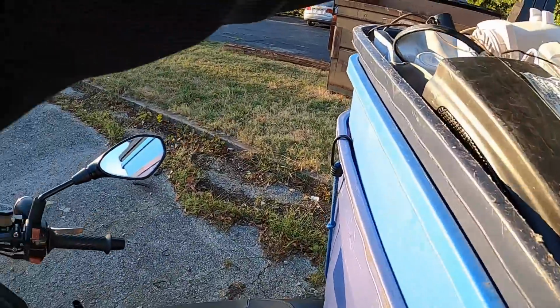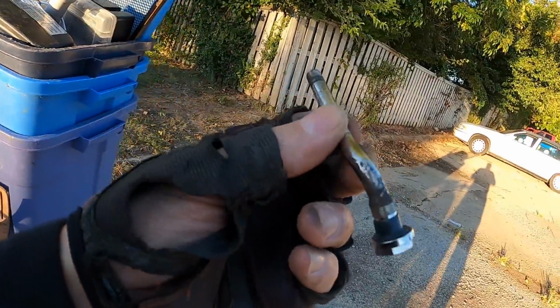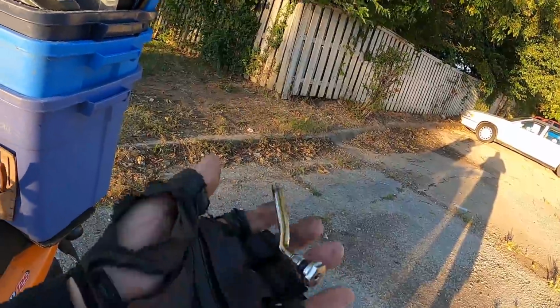I think that's a piece of brass right there. Look at that chunk of brass laying there. It's about 3 or 4 ounces.